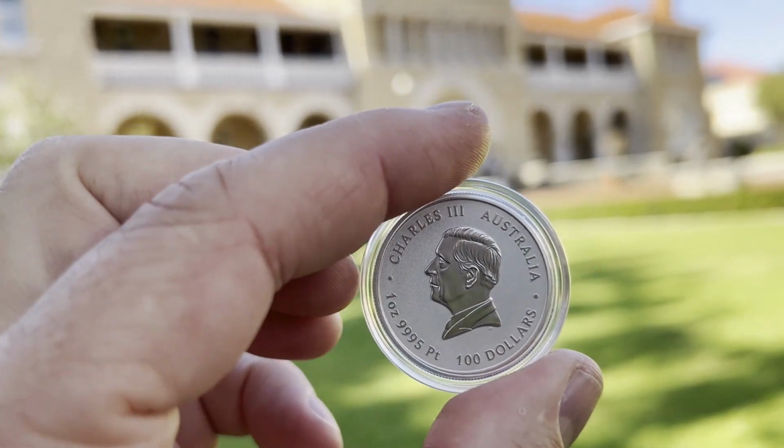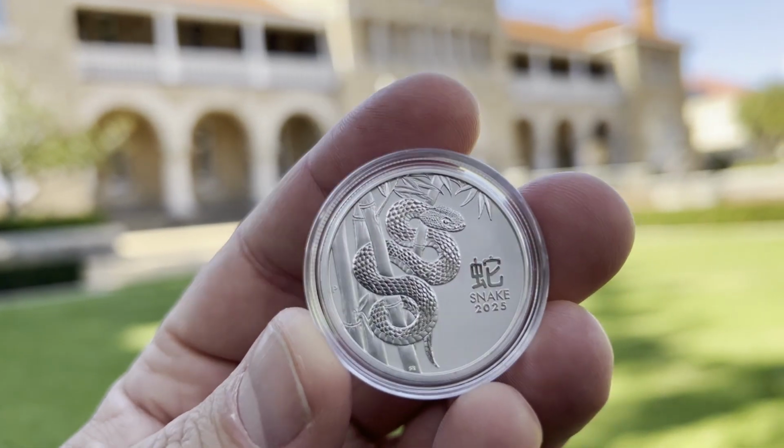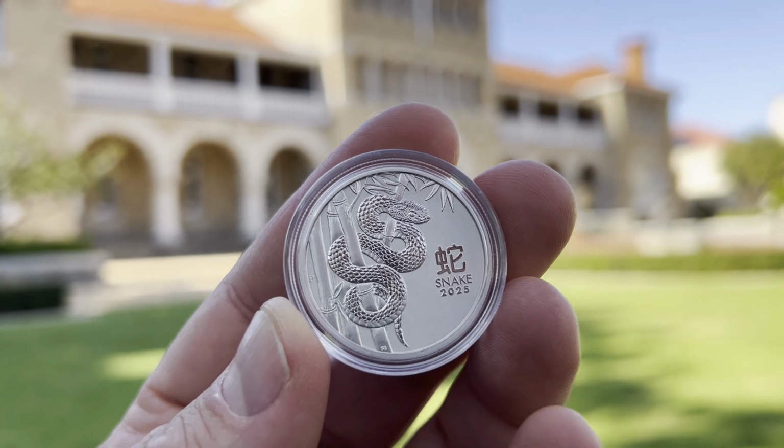$100 denomination on this one with King Charles as well. So a very cool one to get, and I'm definitely happy to get. This is my first lunar platinum that I've ever got, and I think it's pretty cool.